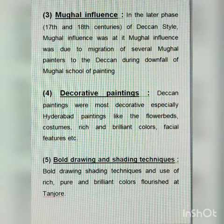Number 4. Decorative paintings. Deccan paintings were most decorative, especially Hyderabad paintings, like the flower beds, costumes, rich and brilliant colors, facial features, etc.